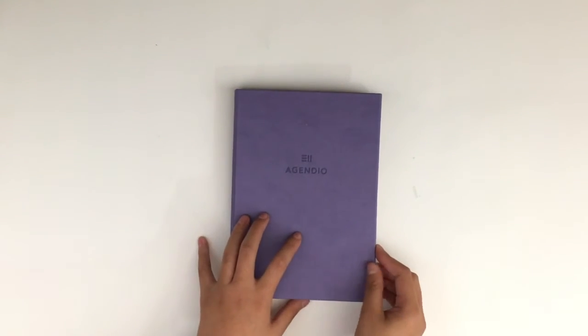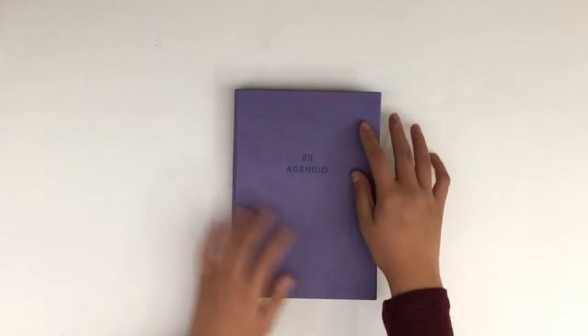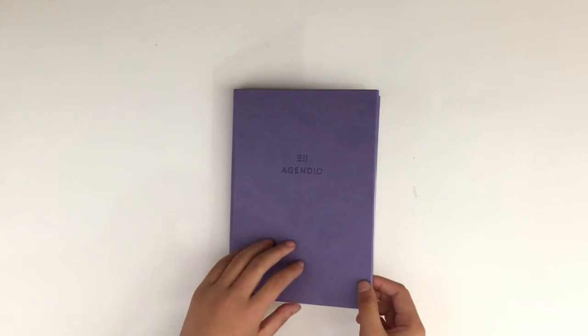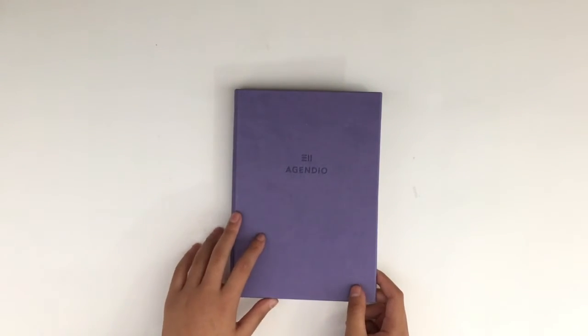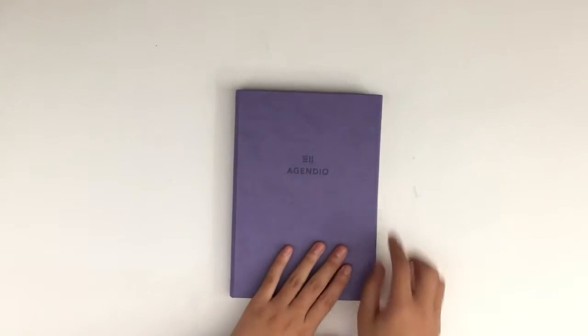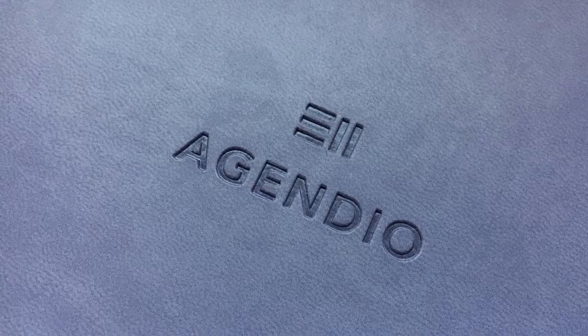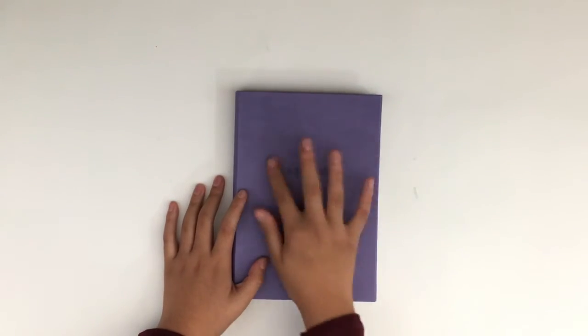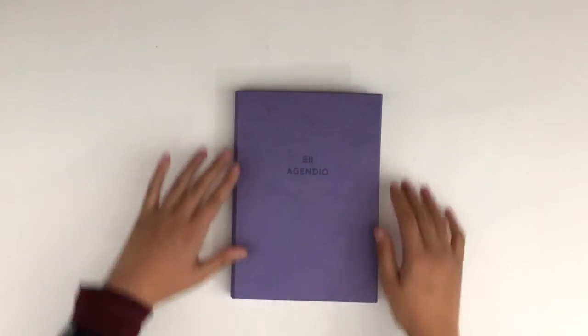The cover feels really smooth and nice. It's like fake leather, I think. It feels really smooth, which I already said many times, but I just really like the texture of the cover. And this little logo and the name are engraved on it, and it would be nice if you could customize the cover to not have this, but it still looks really sleek and nice.